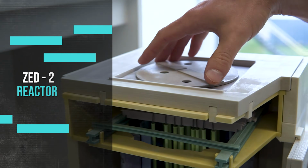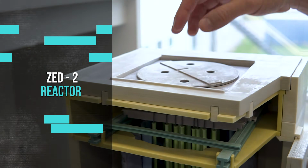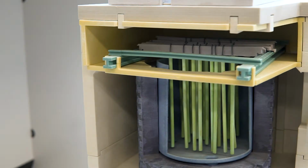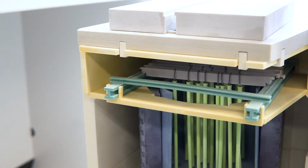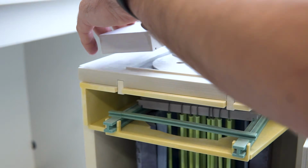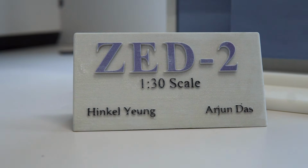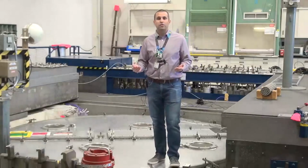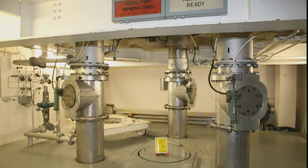When I came to the site, I thought the last operating nuclear reactor at this facility was going to be the NRU, shut down in 2018. But to my surprise, there is still an operating reactor at the site. It's called the Z2, or the Zero Energy Deuterium reactor. Coming online in the year 1960, it's still operating today in mint condition. No moving parts, no radiation hazards. It's a sweet little reactor.